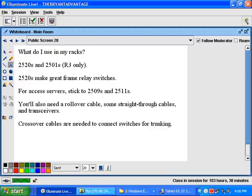Let's talk about what I use in my racks then for just a few minutes. In the racks that you saw in this course, I use 2520s and I do use 2501s for router 3 only, because the only interfaces that I needed on that router 3 were a couple of serial interfaces and an Ethernet port. And that's all those have. They don't have any BRI ports or anything like that. For CCNP study, you can look at the other CCNP exams, make up your own mind about what you need. You might not need ISDN ports, BRI ports. But you might want them for the remote access. That's really up to you.